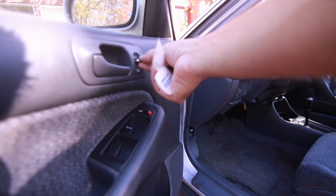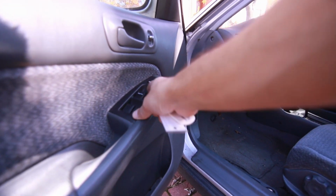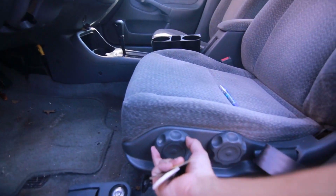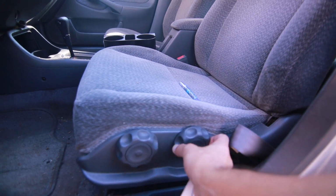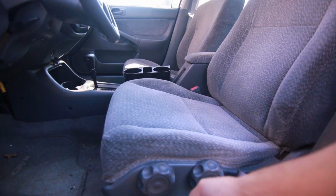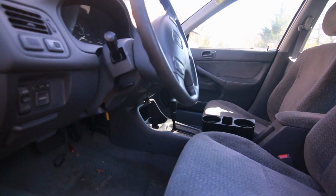They have like this kind of chromy button for locking and unlocking, power windows, power locks. You do have a pocket here. The interesting thing is that you do have a lot of adjustment for the seat. Look at that. It moves up, and then you have this that tilts. That's really quite nice. There's no lumbar support, but I guess you don't need it.